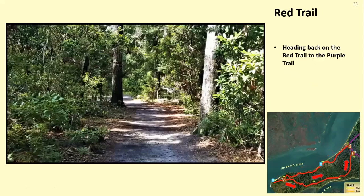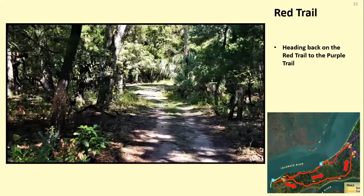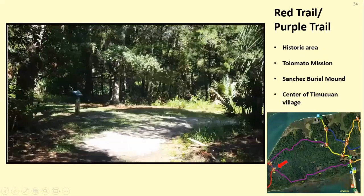You can see trails are wide, clean, easy to follow. A couple other places where there's shells, like you saw there. And now we're coming up to the intersection. Now we're coming up to this point. You see there's a sign.